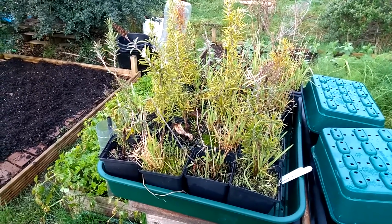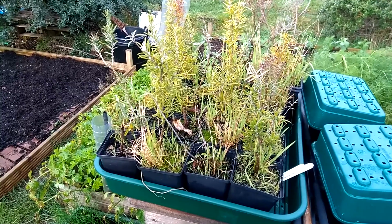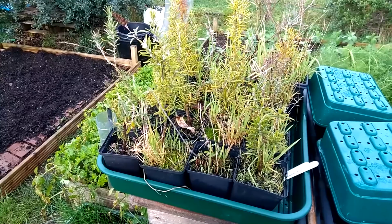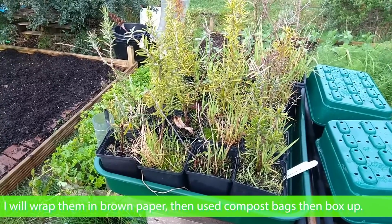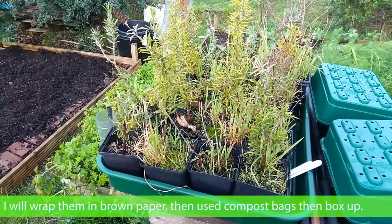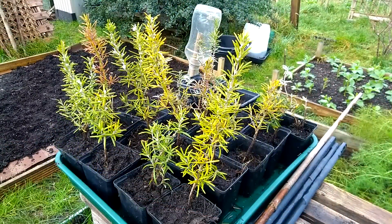So what I'm going to do is effectively weed all of these and then package them up. I didn't actually bring any Amazon paper, the paper that you get in Amazon parcels, down with me. So I might have to go home and finish it off later on. But the first thing that I'm going to do is just give them a good weed. Hopefully you can see they're much tidier now.